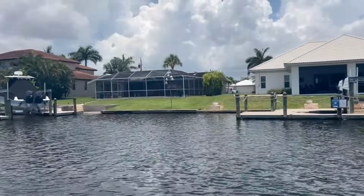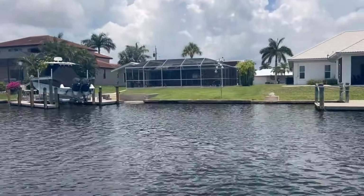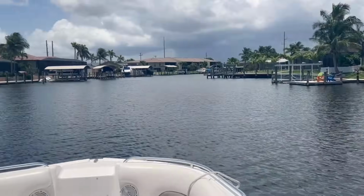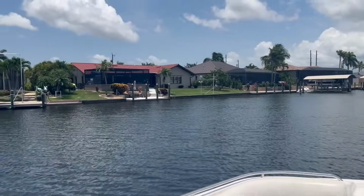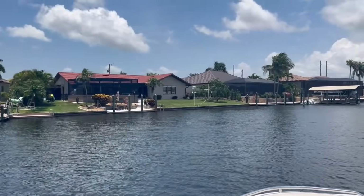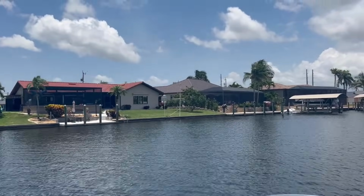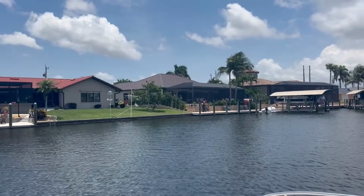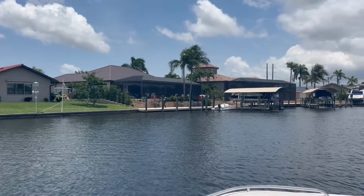So you can definitely see the tide is up. It's almost to the top of the seawalls here. It's like we got somebody doing some yard work. Pretty much hear that everywhere down here.